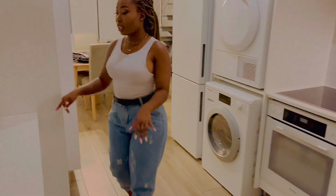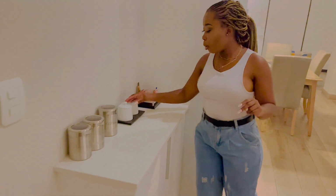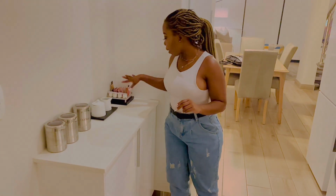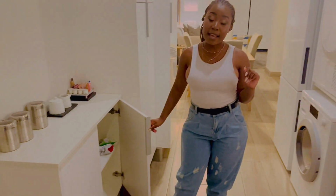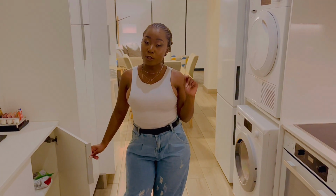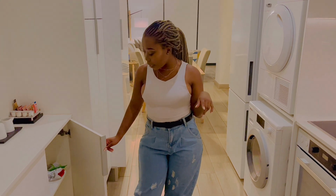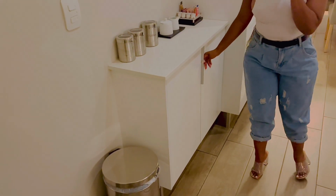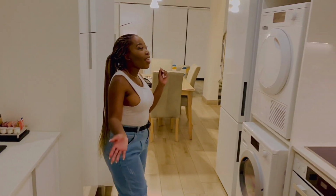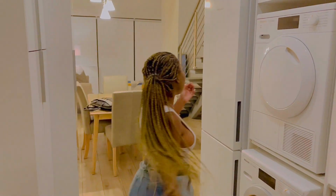Then here, it's your little coffee making station. So there's the ingredients and everything. Oh, by the way, buddies, we are at Regency apartment hotel. It's in Pretoria, Menlyn. Then here you can put your snacks. I've already put like two snacks. And then yeah, that is basically the kitchen.